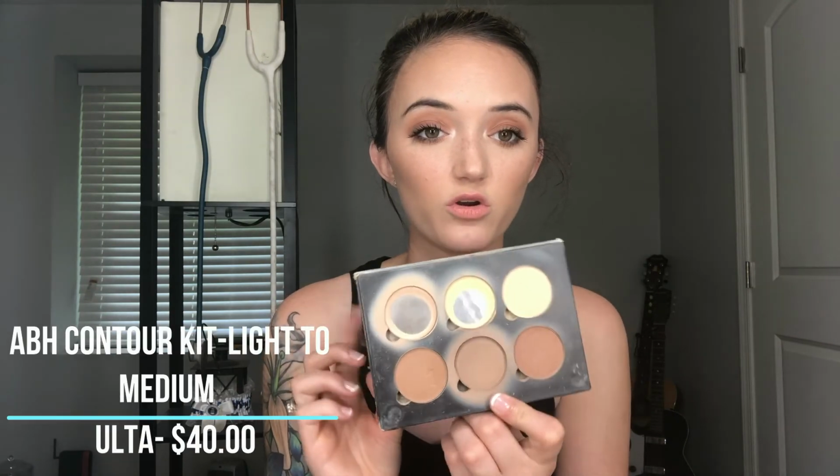And my favorite contour kit right now is the Anastasia Beverly Hills contour kit in the shade Light Medium. I use this middle shade down here to contour, and that's usually the only shade I ever use in this palette. I used to use the banana shade under my eyes, but I don't really care for that anymore.